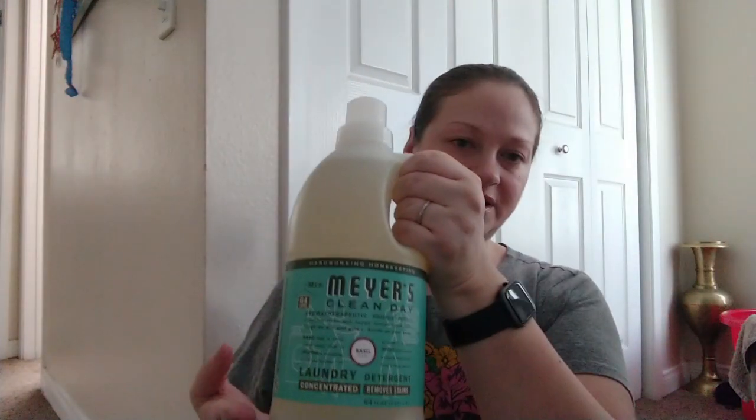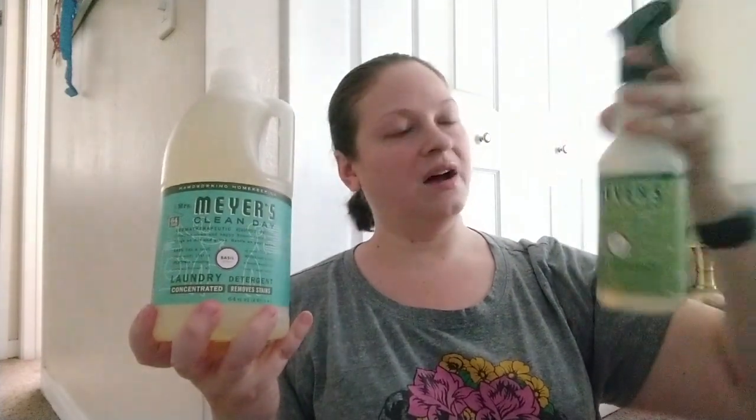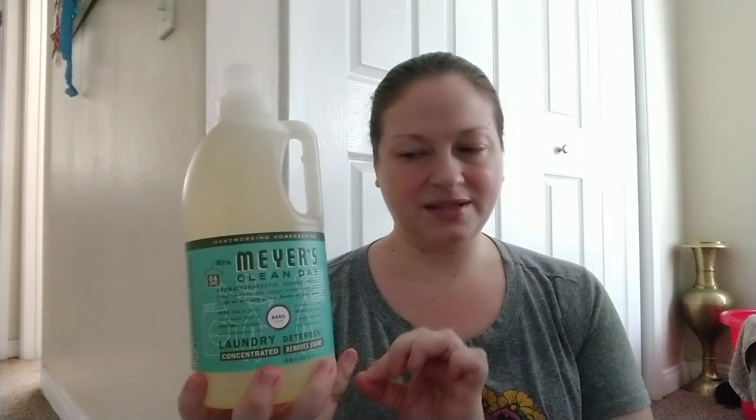They didn't have the lavender scent that we usually use, but they did have this basil scent, which we already have in one of these spray bottles of cleaner in our kitchen, and I really like the scent, so I wasn't too worried about getting it. But these are normally $20 each. I know you're thinking, wow, that's super expensive. It is. However, one of these usually lasts us a good 3 months. When you think about that, it's really not a bad price.